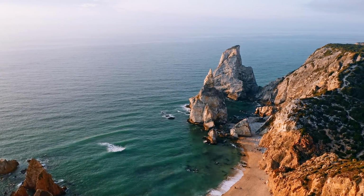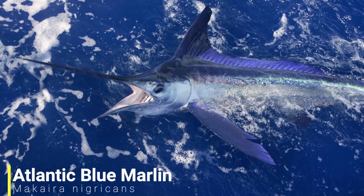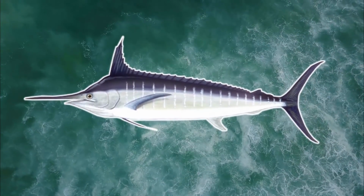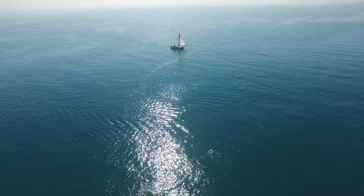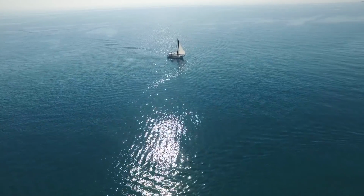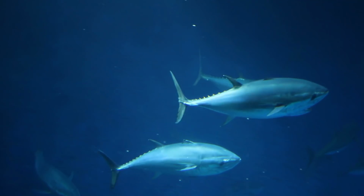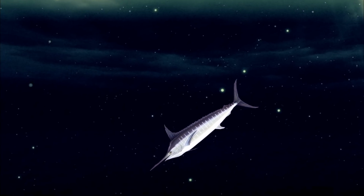But for our next species, we'll be moving over to the Atlantic Ocean, as we have the Atlantic blue marlin. Now there are actually quite a few species of marlin, but the Atlantic blue marlin is the biggest of all of them. And this species spends most of its time far out at sea, normally near the surface of the water, as they normally feed on mackerel and tuna, but they've also been known to dive into deep waters to hunt squid.